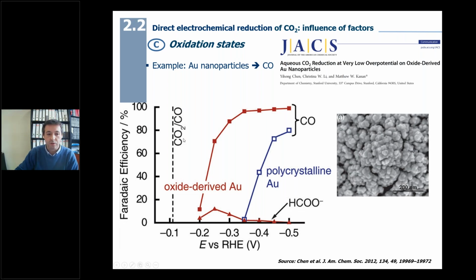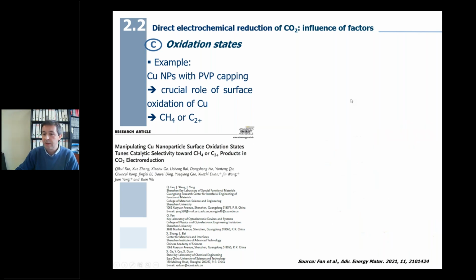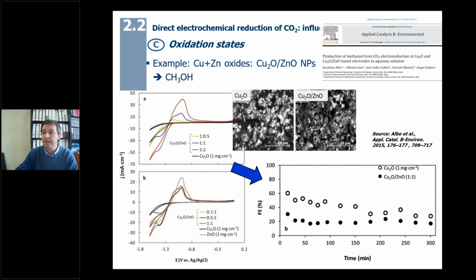The oxidation states of the particles can also be very important. For example, in this relevant paper in JACS from researchers of Stanford University, oxide-derived gold nanoparticles were much more selective for the CO2 electroreduction to CO than polycrystalline gold electrode. More recently, with this study with the copper nanoparticles with PVP capping, the results show that surface oxidation of copper species plays a crucial role in the electroreduction of CO2, turning selectivity to methane or multi-carbon products with more than 2 carbons. So finally, another example on oxidation states can be this study from my colleagues in our department in the University of Cantabria, in collaboration with the University of Alicante, which found that the use of oxides of copper and zinc nanoparticles gave higher selectivity to methanol.